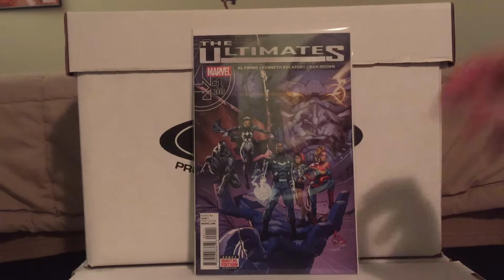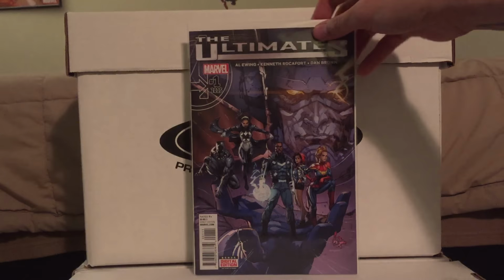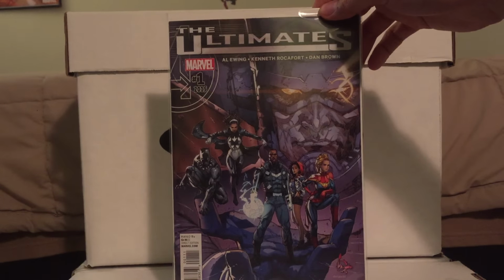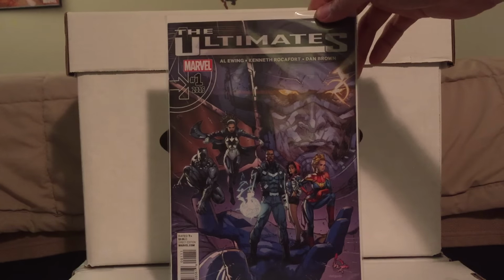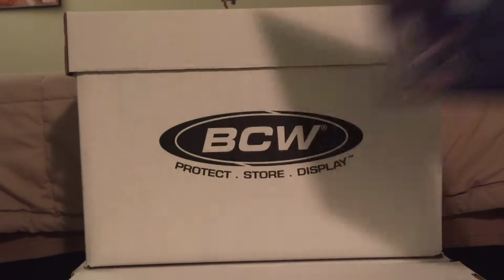Then I picked up Ultimates #1. I was also looking for the Art Adams variant for this. I didn't find it, but that's fine. I think I got enough here. This is pretty decent. I will probably not be continuing with this series, although I do kind of enjoy it. I would give it like 7, 8 out of 10. It was fun, but there's a lot of books that I'm going to be picking up, so something's gotta go. But I thought it was cool.